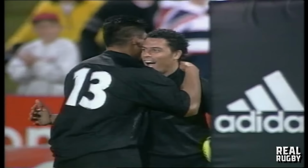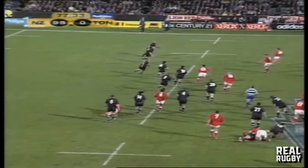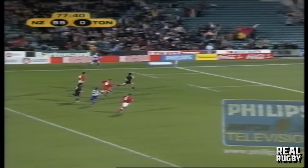Isale Fatani. Oh, dear me. Iramia smashing in. And Marshall for Howlett. Howlett, he'll be far too fast. And there's the 100 for the All Blacks.